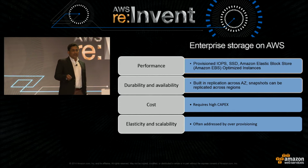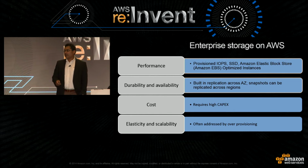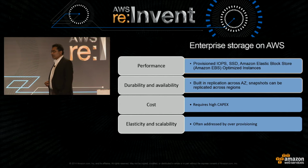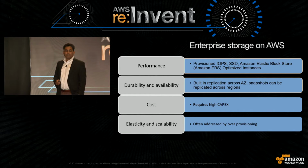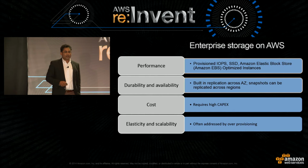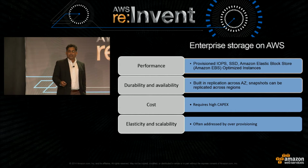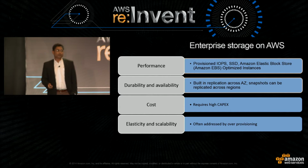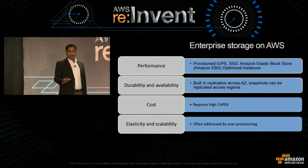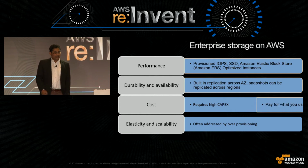Durability and availability, snapshots, the ability to leverage S3 storage, which is, as most of you know, 11 nines of durability, and offers you the ability to rely upon that data. It's replicated across availability zones, and you also have the ability to replicate your S3-based backups and snapshots, I'll talk a little bit about that later, to another region, so that you can have the building blocks for a DR environment, if you choose to. We'll talk a little bit about that later.